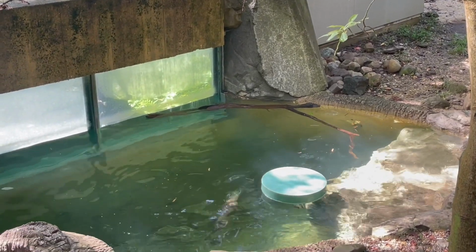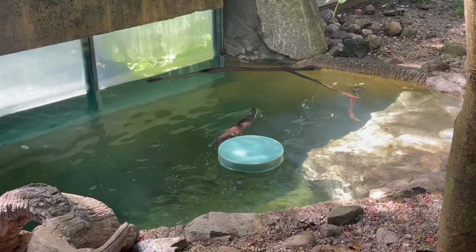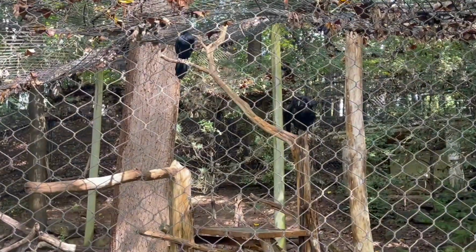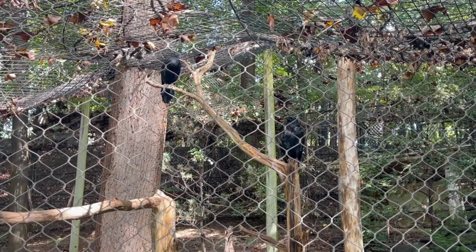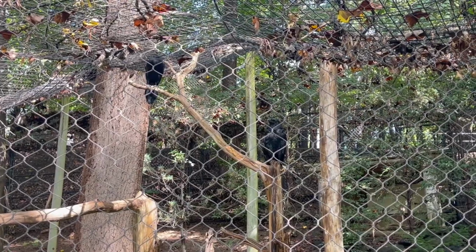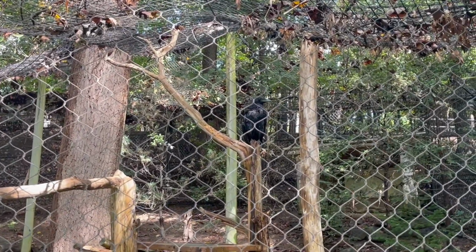Swimming away, having a good old time. Check these guys out. There's some common ravens here. Hi, guys. You're a lot bigger than I thought you would be. Oh, really?